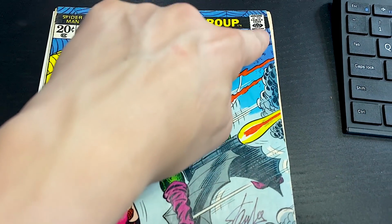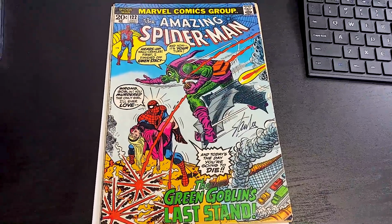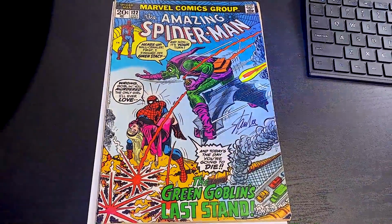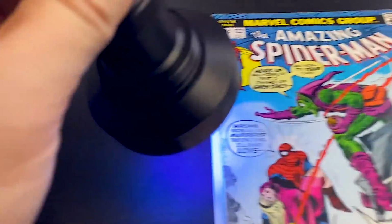This is pretty rough. So first off, comic fan, you see how you can see the pages behind it? You're not supposed to be able to see the pages behind it. Okay, so we are looking for your color touch. Oh gosh, look at this, comic fam.